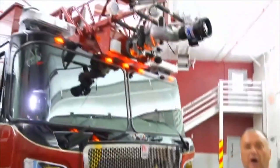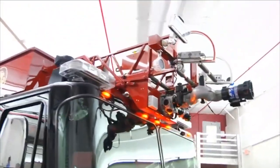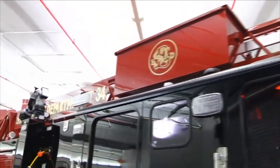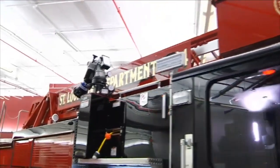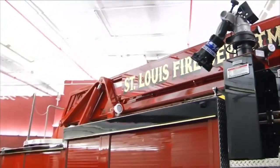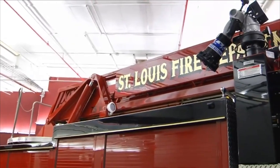Since its inception, Smeal started building ladders back in 1964, we only build one design, and that is a heavy-duty type aerial device. We have a 55-foot 2-section, a 75-foot 3-section, a 100-foot 4-section, a 105-foot 4-section, and a 125-foot 4-section in straight ladders.